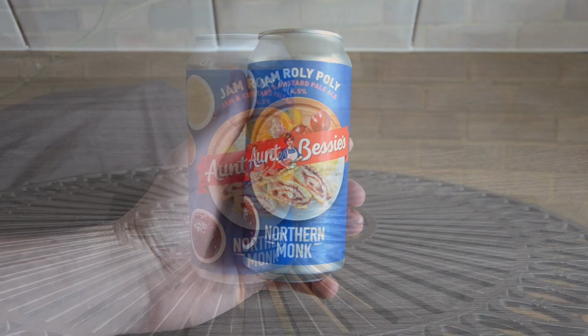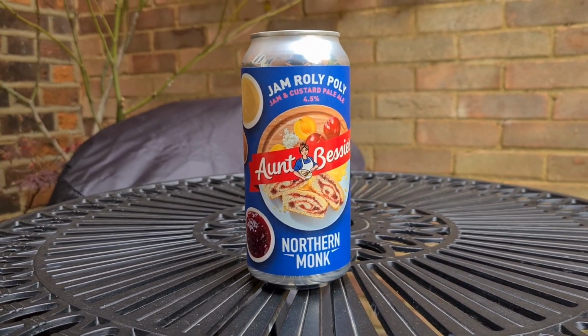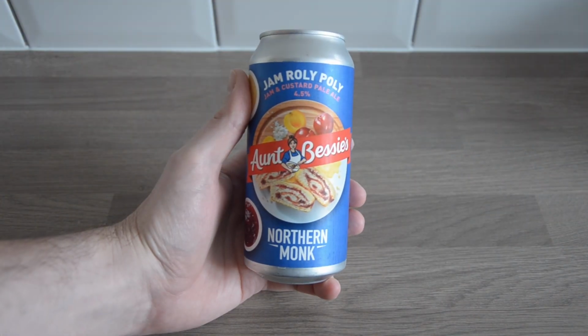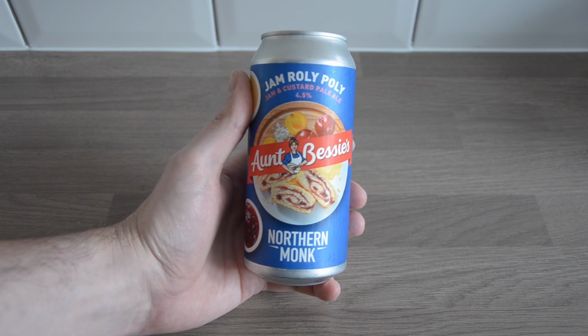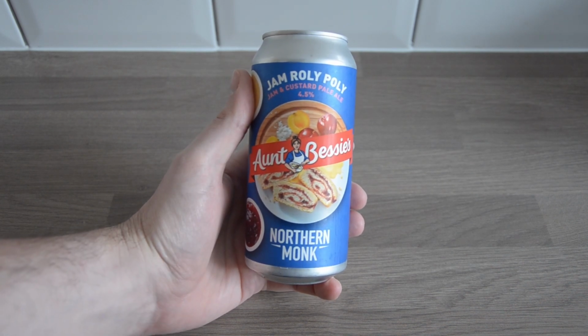I mean, who thought of this in the boardroom? I can imagine how the meeting went. "Let's create a brand new beer, something that'll be really interesting, grab everyone's attention." Some bright spark said, "Have any of you ever had a Jam Roly Poly? Because I think that would go great in a beer." I mean, they really have thought of it all now, haven't they?